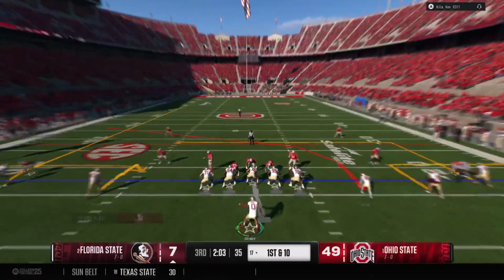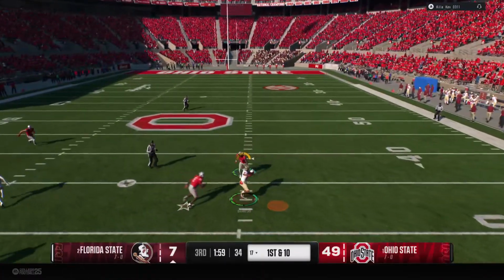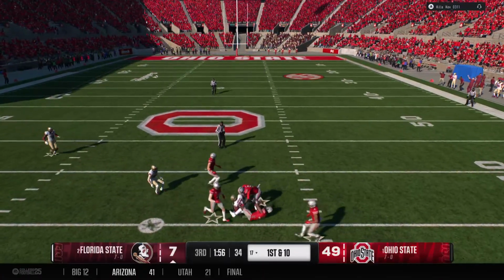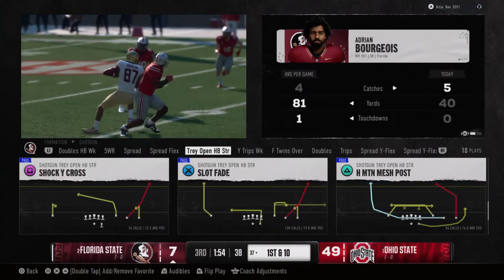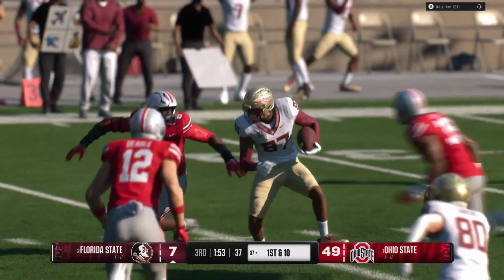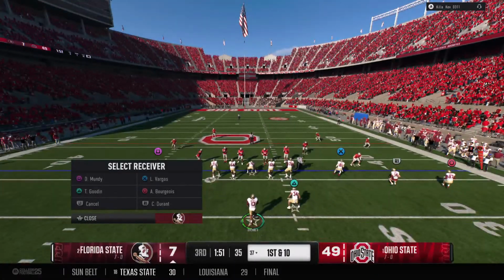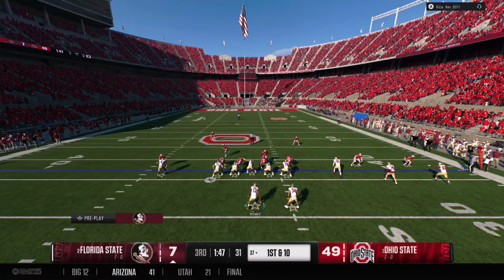And the Seminoles looking to run some tempo here. First down, looking to throw the football. He's got a man down the middle. Good enough for the first down to the 37. How about the arm strength from this quarterback? He really didn't have any other option than to put it right in there and give it everything that he had. Great timing and a good job of squeezing that in between the defenders.